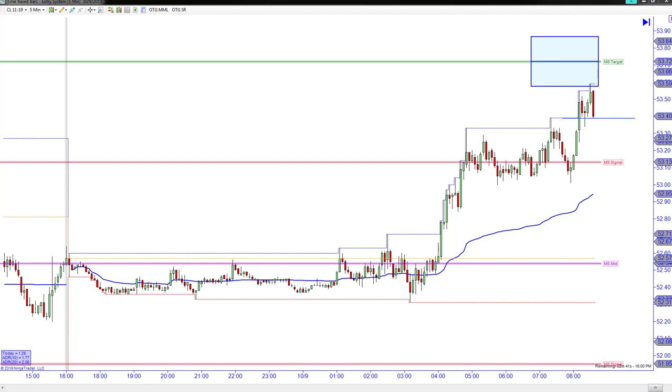I'm also going to do something here for you today that I don't normally do. I don't spend a lot of time going into the granular detail. We usually save this for our room members, but for today, I'm going to go into some of the granular detail as to why we got into this trade opportunity.